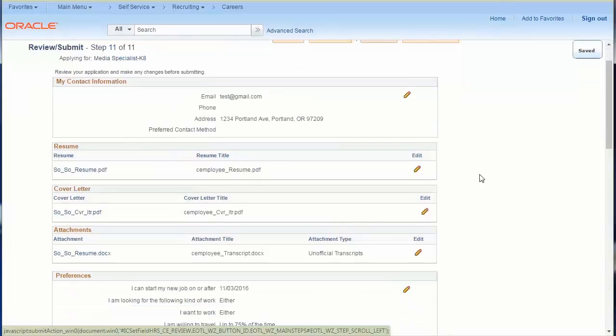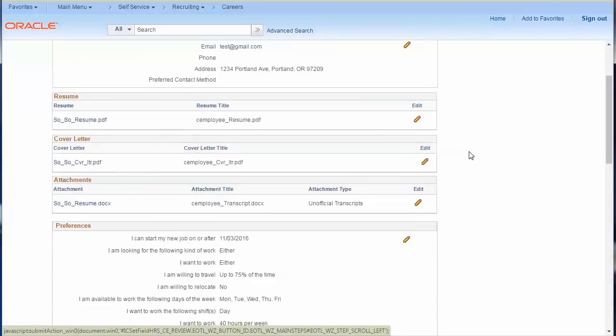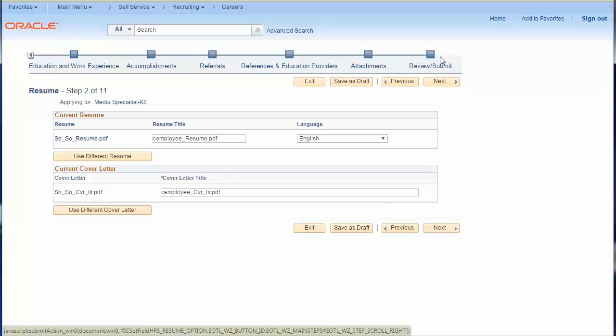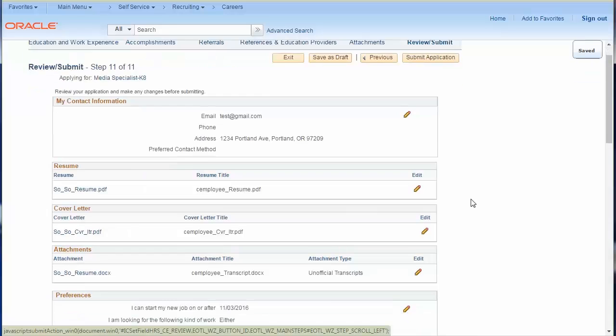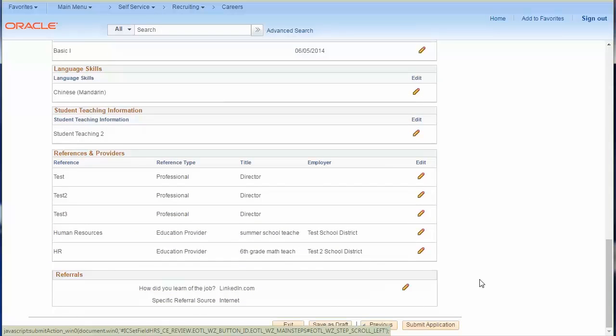The last step in the process is to review and submit. In this section, you have the opportunity to review your application and make any last-minute changes. If you want to edit any information, you would click on the pencil mark and it opens up the screen. You can make any edits, save your edits, click OK, and then you can actually go up to the top menu bar and click on the Review and Submit section. Do your final review and click on Submit Application.